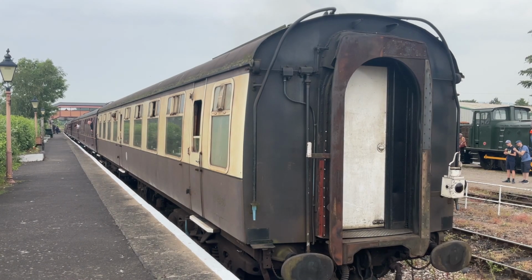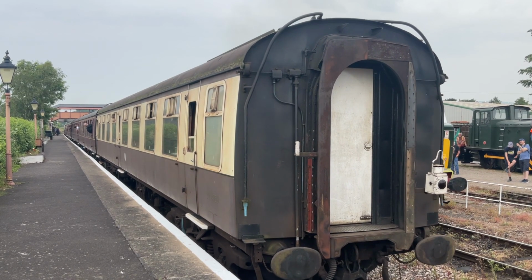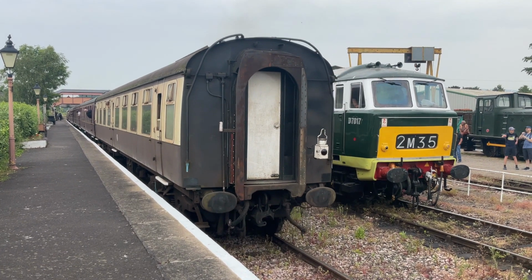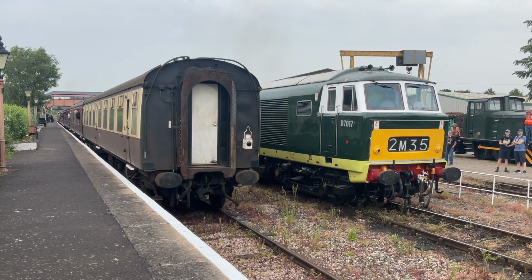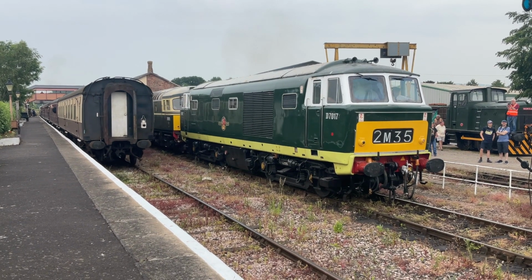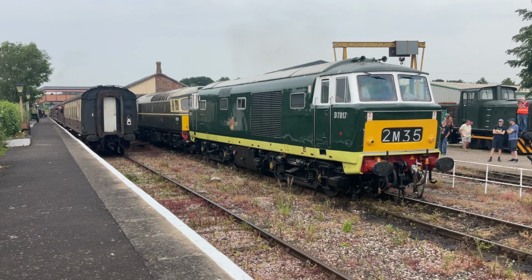And yeah, I'm still trying to save battery, but there. As you'll be able to see, as soon as our train departs, they've managed to hook up D7017 and, along with D6575, is now forming a double header loco train service towards Minehead.